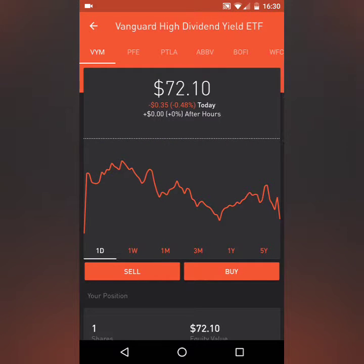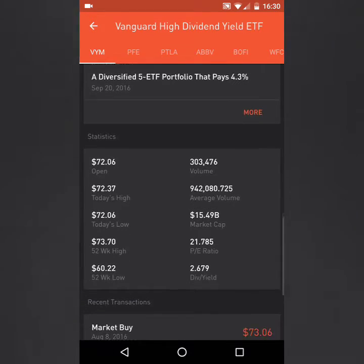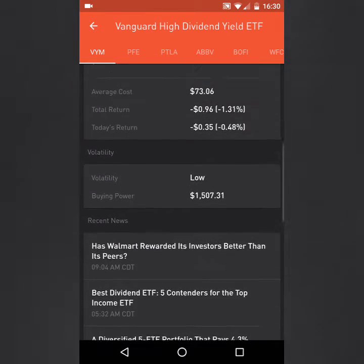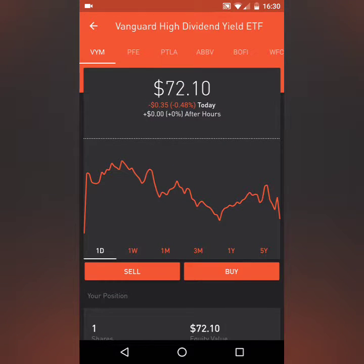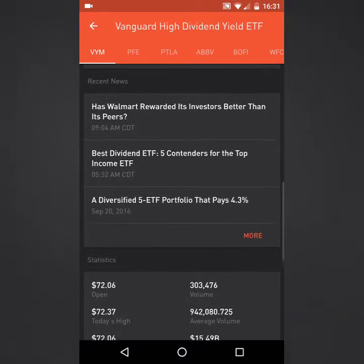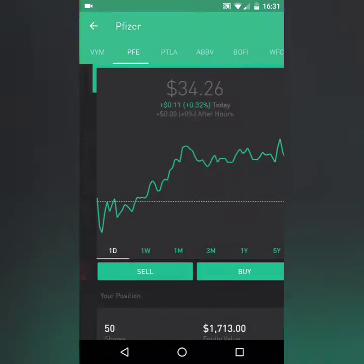So VYM, this is a Vanguard High Dividend Yield ETF. Very nice diversified Vanguard fund. It's got actually a pretty good dividend yield, 2.7%. This was one I was going to put a little bit more money into, but decided to go ahead and just buy some individual securities. But I think I'm going to put a little bit more capital into this when I have more funds available.